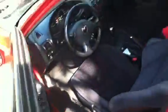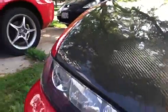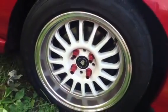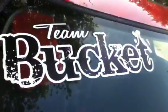You got LED light. Good take inside. Clean, man. Yep, rotor brake. Team bracket. Alright, that's it.